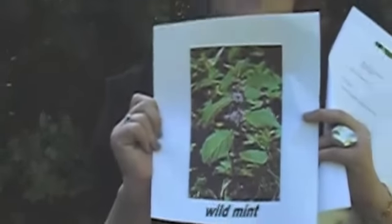The last plant is wild mint. It is actually very tasty. It consists of sharp, toothpick type of leaves. And I have a photograph right here, I must add. This is the wild mint right about here. Do you see it? Thank you.